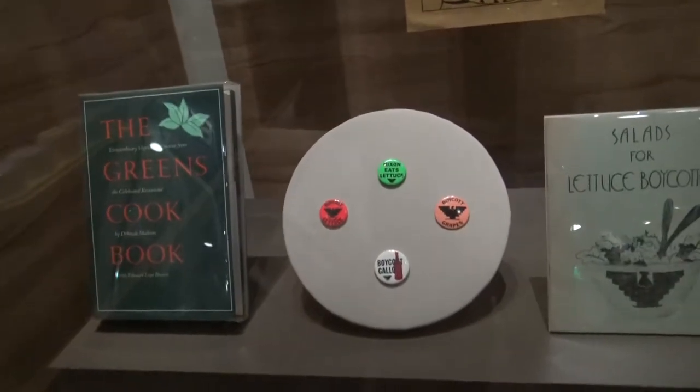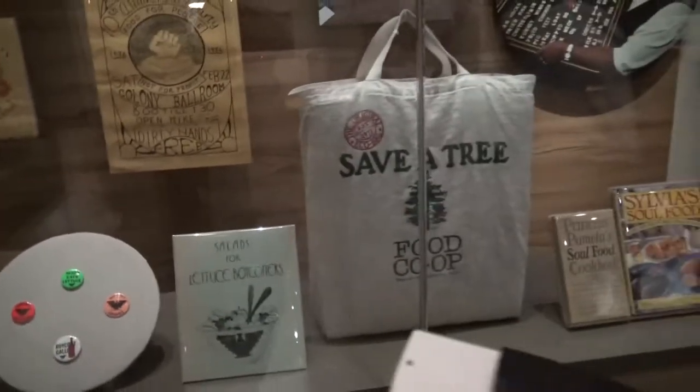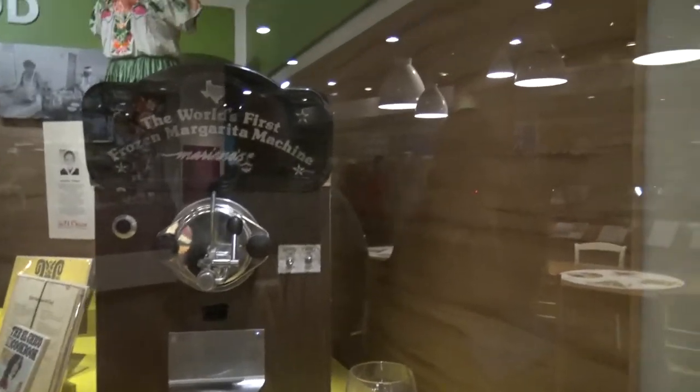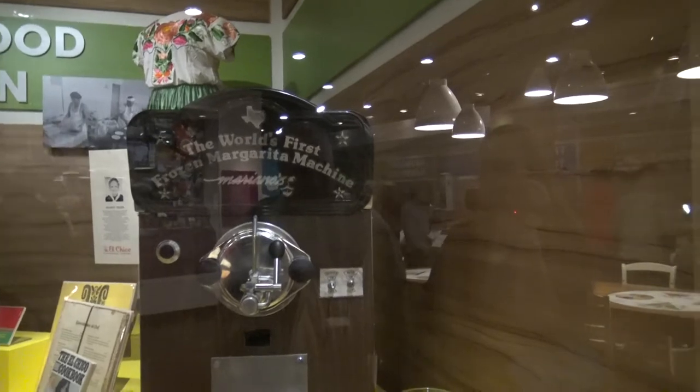Oh, look at the cute little pins. Boycott grapes, boycott lettuce. Oh my. Wow. The world's first frozen margarita machine. Where do I get one of those? 71.